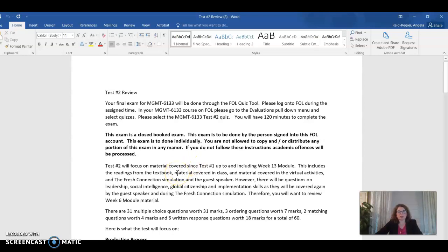So test number 2, this final exam, will focus on material since test number 1 up to and including week 13. So it will cover things like readings from the textbook, materials covered in class, material covered in the virtual activities. It will also cover the fresh connection and the guest speaker. There will be questions on those. Even though it's covering since test number 1, there will be questions regarding leadership, social intelligence, global citizenship, and implementation skills. So make sure you review that material. So, we cover that again in reference to the guest speaker and the fresh connection.